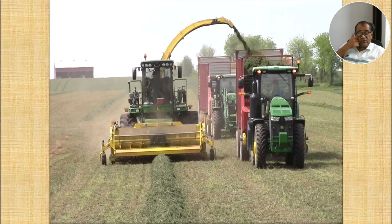So this is the way harvesting can be done using modern machinery. In the western countries where a lot of land is there for grazing, mainly tractors or machines can be used. And nowadays in India also, many farmers are using mechanization, and it saves a lot of labor and time.